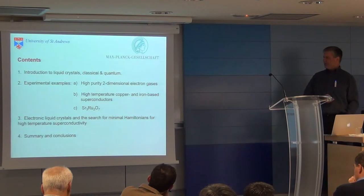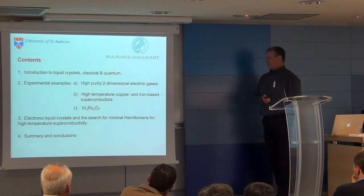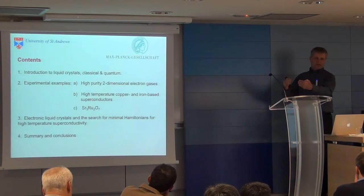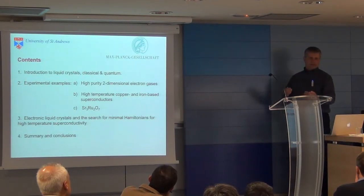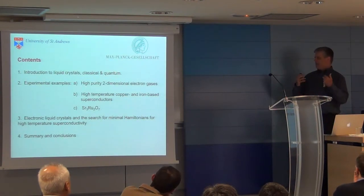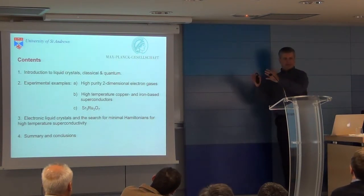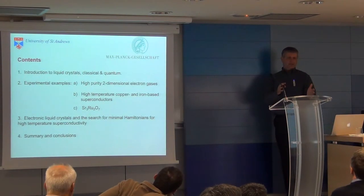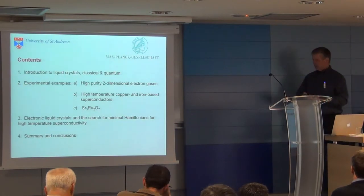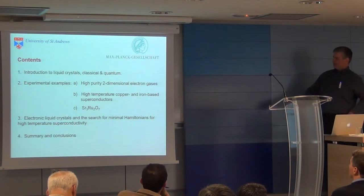But then I'll move on to probably part 3 here, would be the part where many people in the US would tell you that electronic liquid crystals are of the highest significance. And that's because right throughout the talk, I'll make an analogy between particle-particle pairing in superconductors and particle-hole pairing in unconventional magnets and some of these electronic liquid crystal states. And what people are trying to do is to search for leading order instabilities in both the particle-particle and particle-hole channels to try and see if they can come up with a new set of model Hamiltonians that will help them understand both the field of liquid crystalline states and the field of superconductivity.